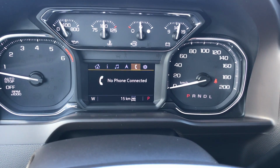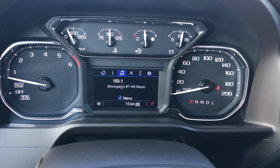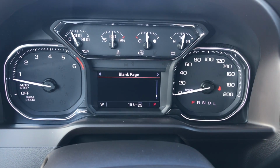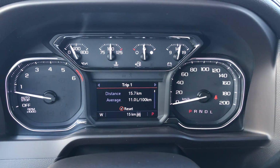You've got your navigation, your phone buttons, your settings, and of course all your radio info, tire pressure, oil life, all of that good stuff. So it's definitely really easy to use and pretty interesting. It also gives you brake pad life on here as well, which is really new.